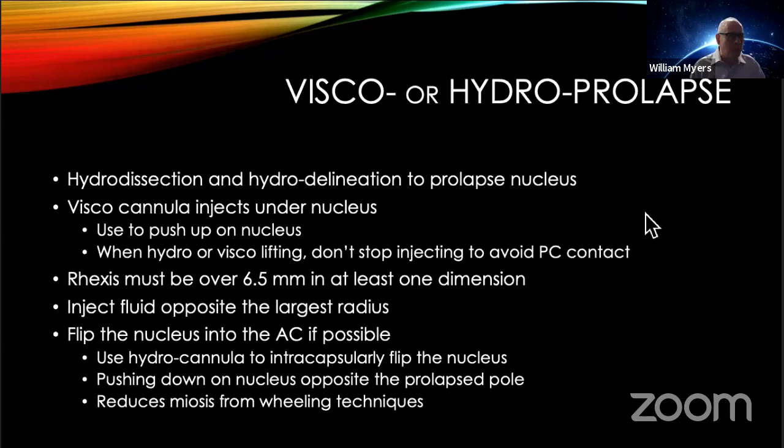And then you want to get either hydro or visco under the nucleus, injecting all the time to push up on the nucleus and into the anterior chamber. With the visco approach, you need to have a 6.5 millimeter diameter, at least one diameter. And then sometimes it's easy enough to flip the nucleus into the anterior chamber by pressing down on the nucleus that's still in the bag with a gentle but constant motion, and that will sweep the nucleus up and around.